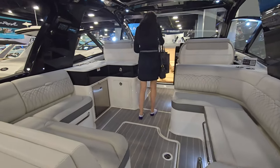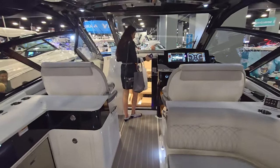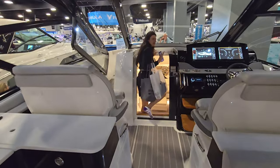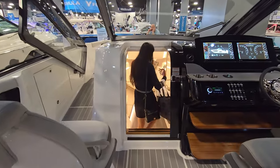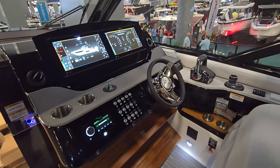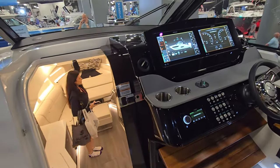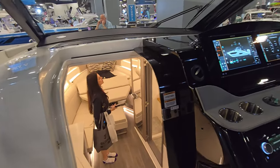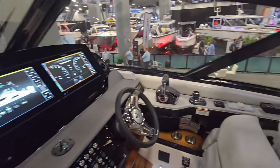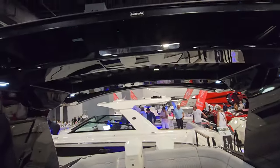Really large, spacious cabin. This looks beautiful. Look at her. Very elegant and nice space. Very, very well done. Look, I still have a lot of space. Plenty of space, as she's saying, down there to stand. Beautiful cockpit area. Nice wood grain. You can see how large this is, all under cover. This is a sunroof area.